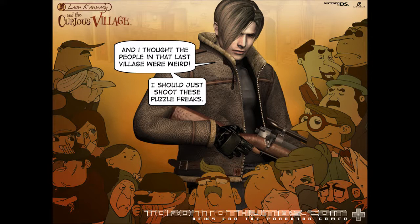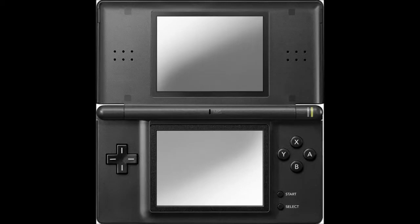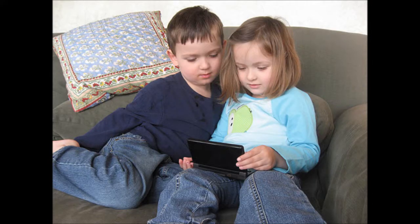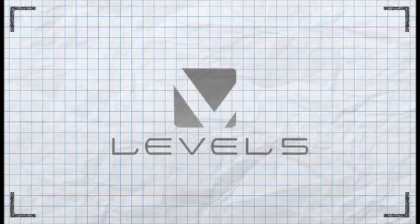I was always slightly interested in the Layton series, but unfortunately, all the games were released on a DS device, which, according to my made-up statistics, only about 50 people own, the majority of the owners being about 7 to 10 years old. Luckily, the guys down at Level-5 thought it was a good idea to actually make a game on a device that people actually own.